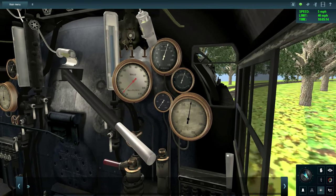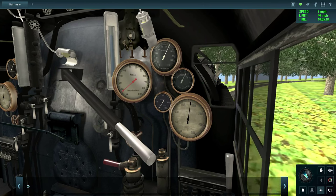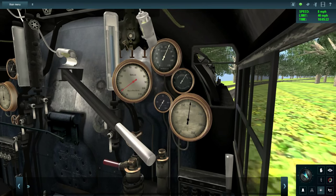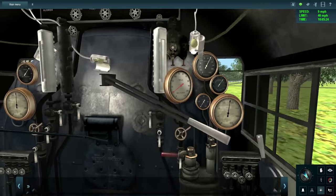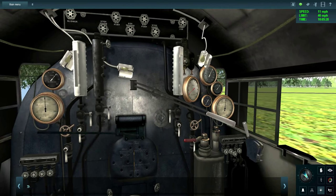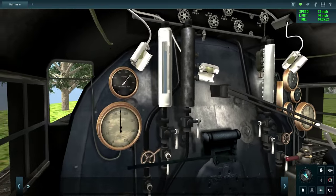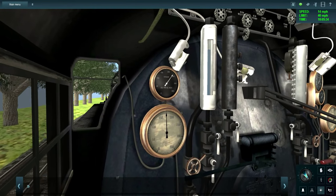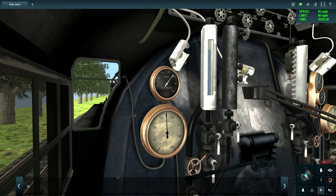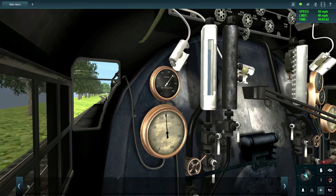Is it just me, or is the locomotive black from the inside, even though it's blue on the outside? That's the weird thing about these interiors. Sometimes they're not the correct color. You can barely see out the window. If there was a person standing on the tracks, there's no way I'd be able to see them.